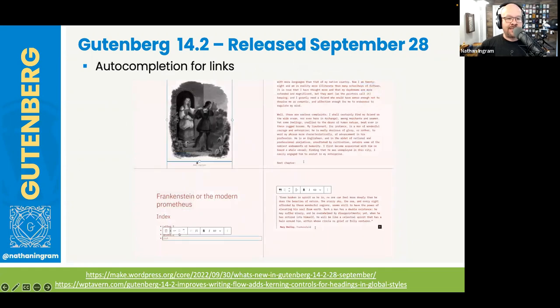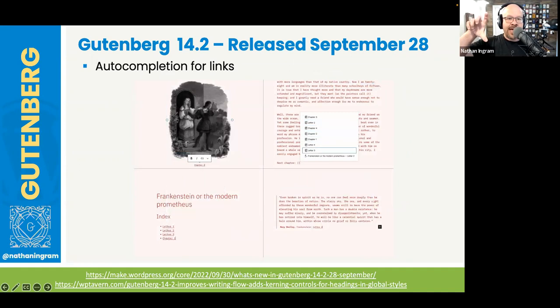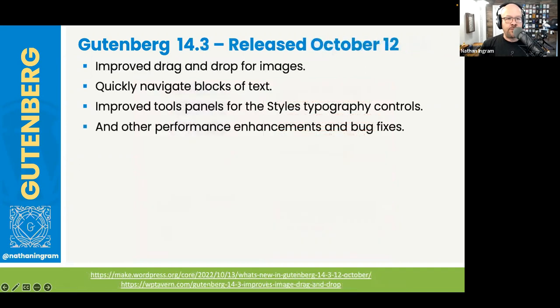You now also, this is kind of cool, have auto completion for links. So you do the double square bracket, and that's going to bring up a list of links that you can quickly add into a post. So that's kind of cool. Double square bracket. So a lot of simple things, but useful user interactions included in Gutenberg 14.2.